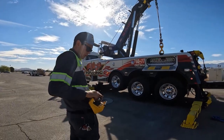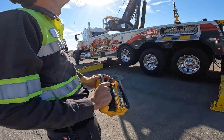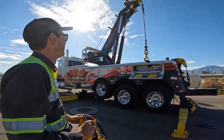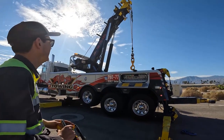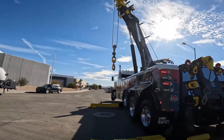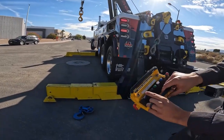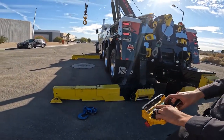So first thing I'm going to do is swing it off to the side. So I can do that by taking this lever. All right, so that's pretty much right off the side. And now I'm going to start booming the boom out. So I take this control and just start booming out.